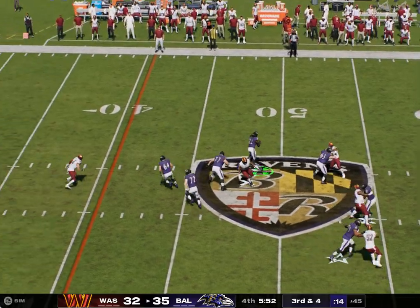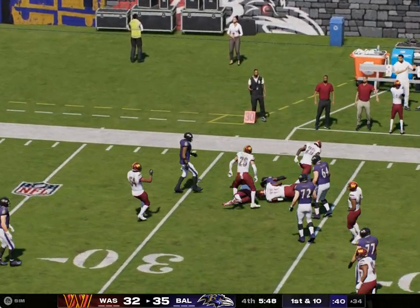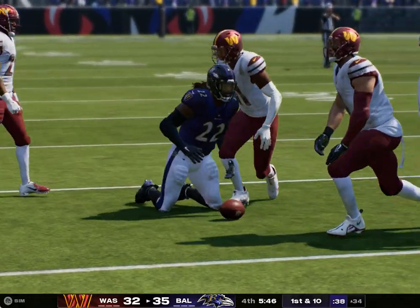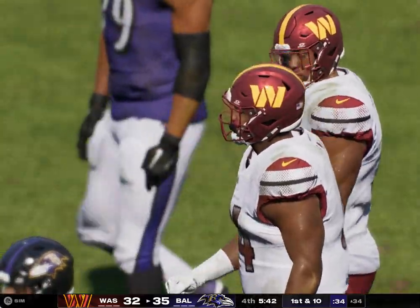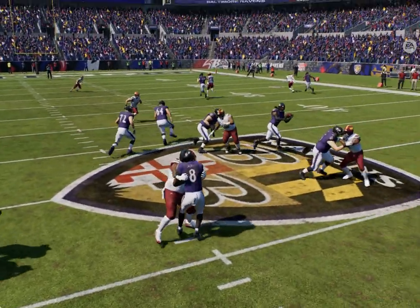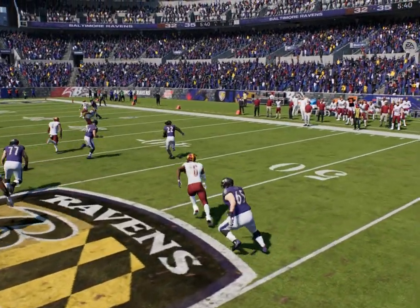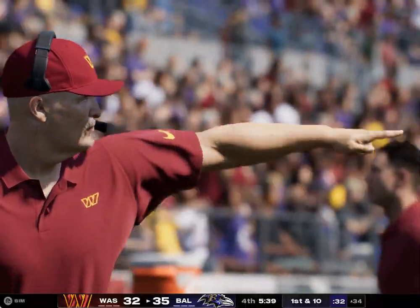Throwing is Jackson. They set up the screen for Henry. And he's corralled, but not before getting it inside the 35. It's a pickup of 11 and a Baltimore 1st down. Well, partner, they've used him quite well out of the backfield in this one. And here's another nice example. They set up the screen, and he's able to pick his way downfield for a nice gain there.